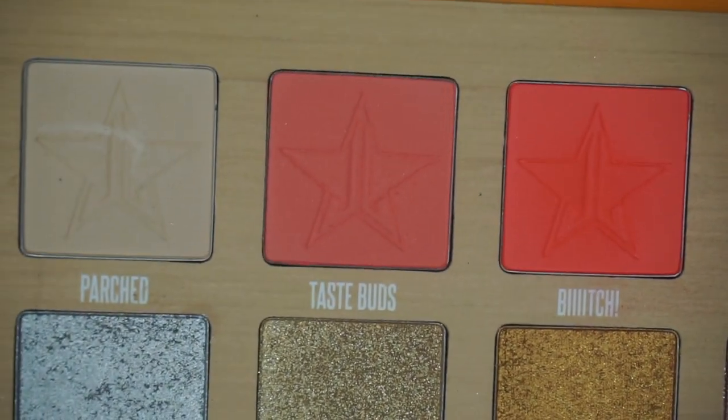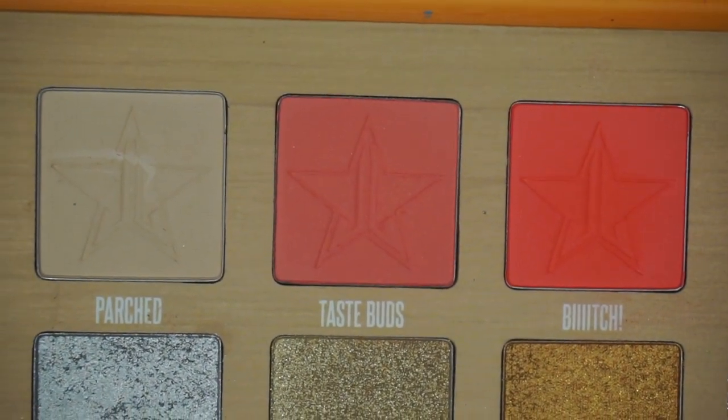And now for blush, I'm going to be going in with a little bit of Taste Buds from the palette, but you can use any light peachy color to get the same effect.